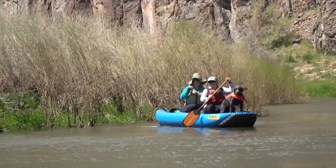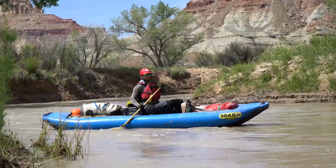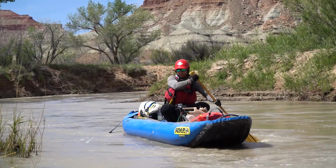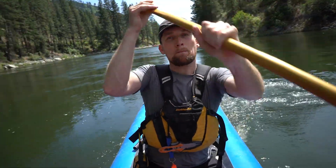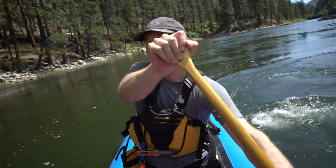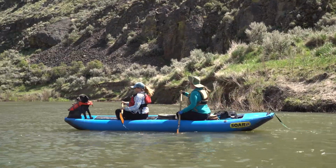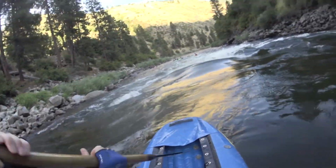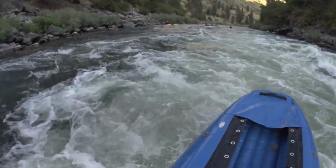So now that you know how you can paddle this boat, let's talk about how it performs on the water. And on flat water, with lots of gear, it can be a little unwieldy. But provided you have a sturdy paddle arm and plan your maneuvers out, it really isn't that difficult to control. And in a tandem configuration, as long as you have a coordinated crew, it paddles like a regular canoe. And down more gnarly water, provided you're pointed downriver, there really isn't a whole lot this boat can't handle.